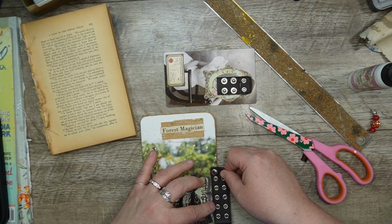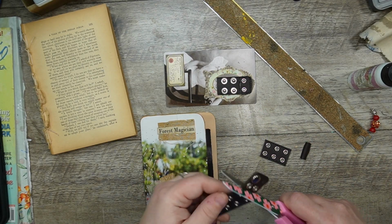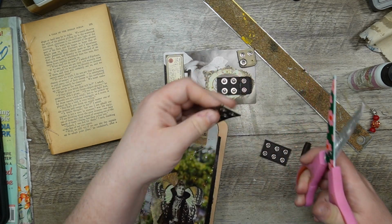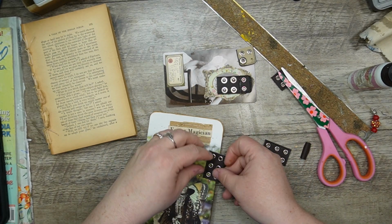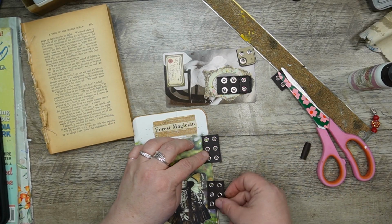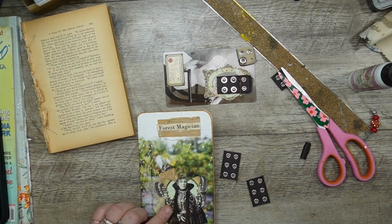So now I just need to decide, do I want to use it? Yeah, I think I will. Let's not hoard. We'll keep these bits here and we'll use the other two. So I'm going to stitch one on the front and then slightly offset another one down here. So I will do my stitching and be right back.